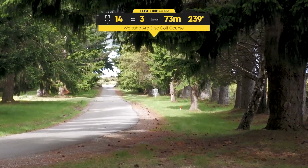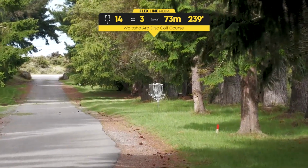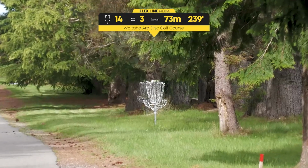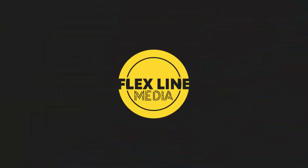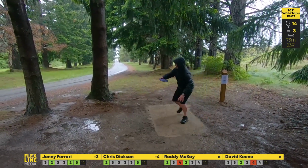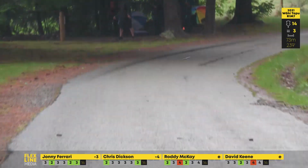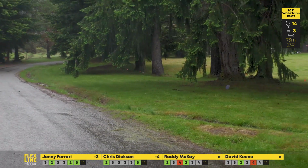Yep, hole 14. Okay, 73 metres, plays along the road. Got the OB fence line on the right. Tar seal of the road is out of bounds. The other side of the road is still in bounds, but there's a row of trees there, so you've got two little strips to land on. Yep, and you'll see the basket just behind that. That is pretty much the same hole, but in reverse going back up the road. Nice. So we'll see that in a couple of holes' time.